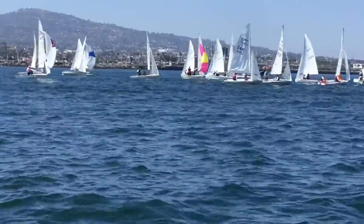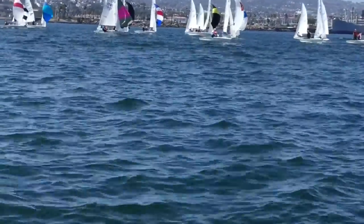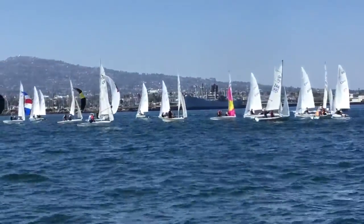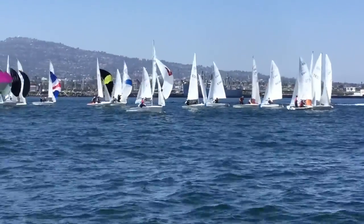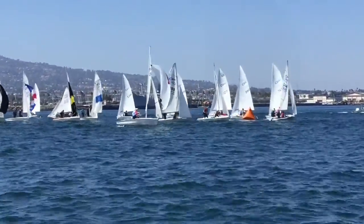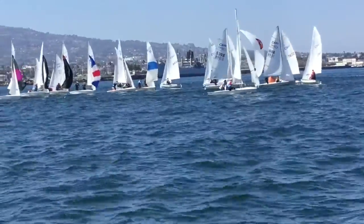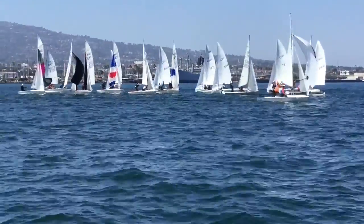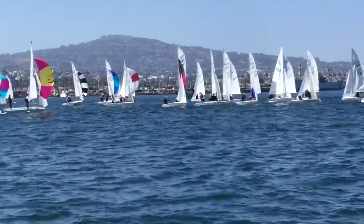Now it's gonna happen again. God, see, she's gonna have the same thing happen. That's okay. We're learning. Took the spinnaker down way too early. That was the problem. It's not very windy. We're at 3 knots here. But beating a lot of boats.